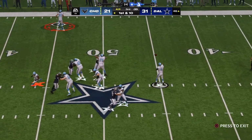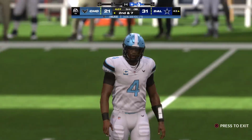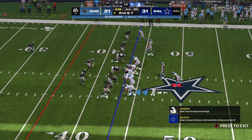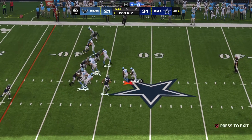On play action, they'll throw. Going underneath, he's got Hawkinson. Call it a gain of 3 on the play, and that'll make it 2nd down. A 3-yard pickup brings up 2nd and 7 at the 43-yard line.